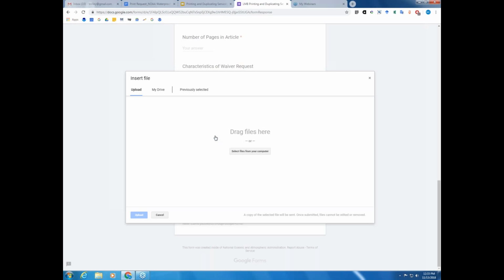I have a question. So some journals require a fee just to submit, not even knowing whether this piece would be accepted for publication. Is there a waiver that needs to be completed at that point in time? Or does the waiver only need to be completed once it's accepted for publication? I might defer to you on that one, Angela.